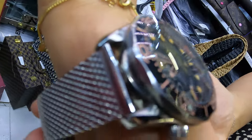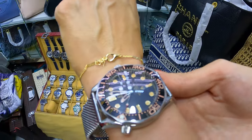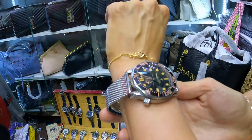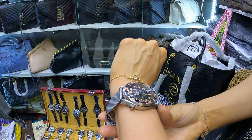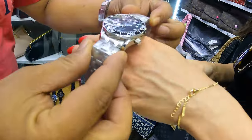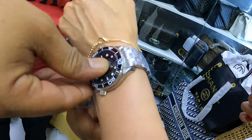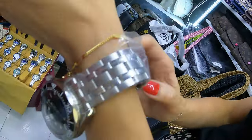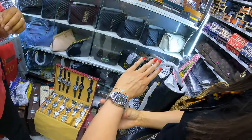You know how much the original costs? It's very expensive. How much is the original? I don't know how much, but it's very expensive. For colors, more sizes, this is good. This is beautiful, this color. I like this color, pink, black. And this one you can adjust just the pin. Same price.